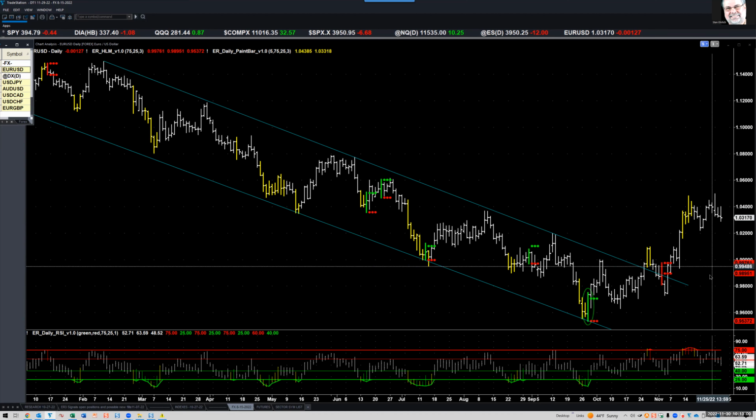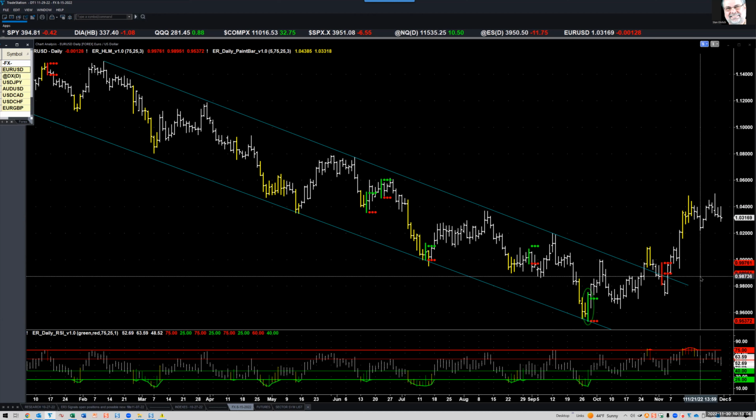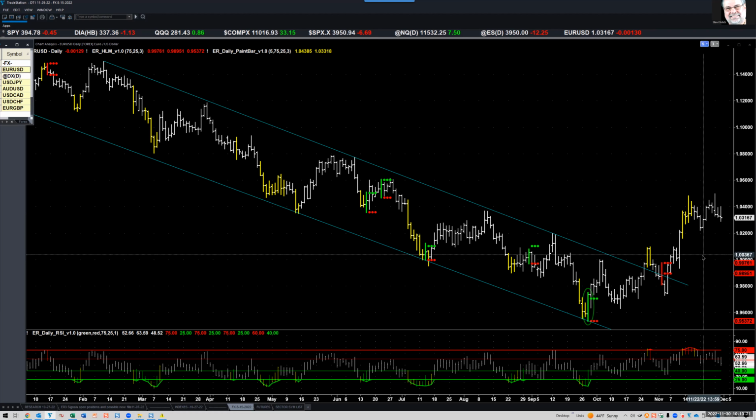I think there's a chance that we are building a very long-term bottom. It's going to take months for that to pan out. And I don't think a dip down to 99 or par is terribly unlikely. But that may not necessarily change the trend. That may be a significant buying opportunity. We'll see. I don't want to spend too much time on this.